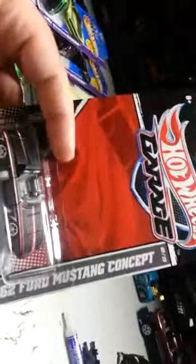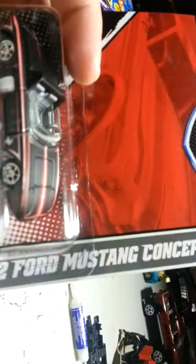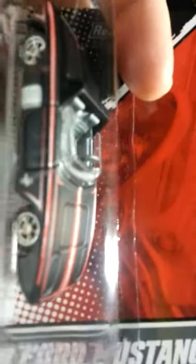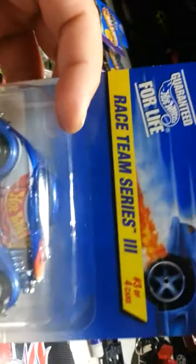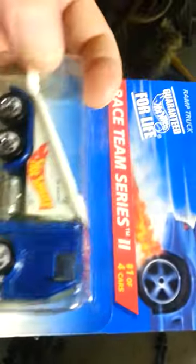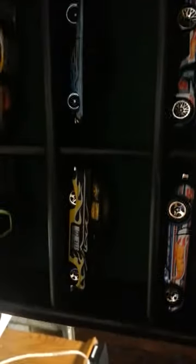The first one, new toy store just opened in my area, so I went and seen what kind of Hot Wheels they had. I got a Hot Wheels Garage 62 Ford Mustang Concept. I really like it. It's got the Real Rider tires on it, flat black. Nice looking car. Then the next one is going to be the three-window 34, part of the race team series. Then next is going to be the ramp truck. Really like that. It's the first ramp truck I actually have. So those two are going to go right there with my Hot Wheel logos.